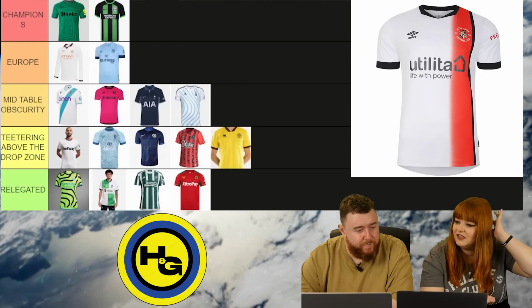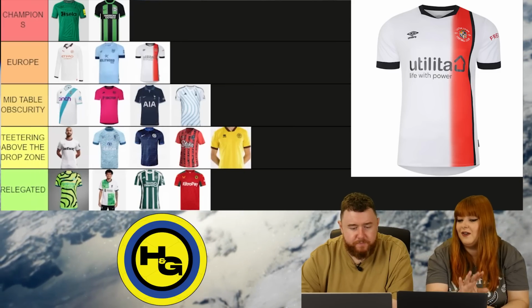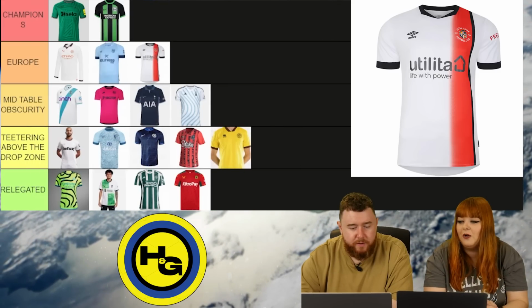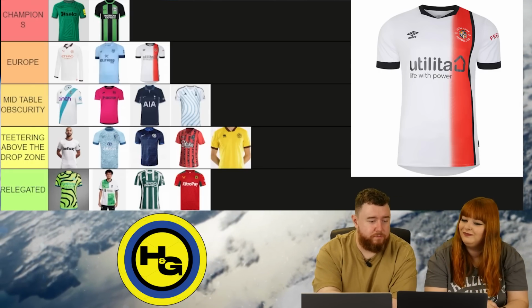Yeah, I'm inclined to put it in Europe. We'll go Europe. Mainly, not just because of how the shirt is itself, but for how it compares to their home kit. I think it deserves to have that recognition that they've actually pulled out a nice one.